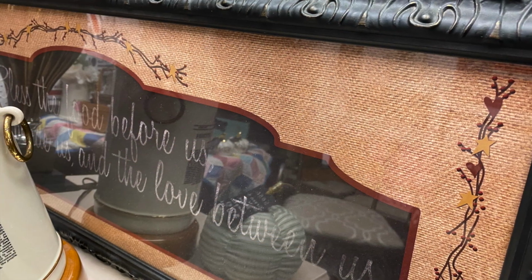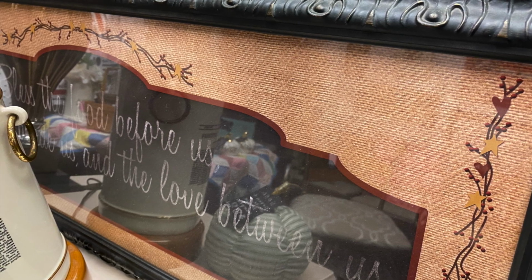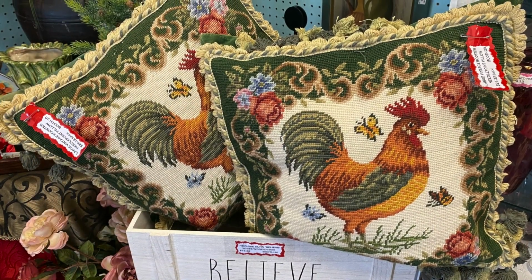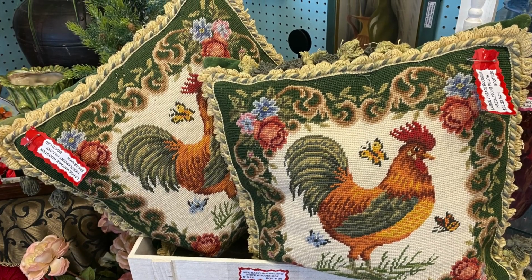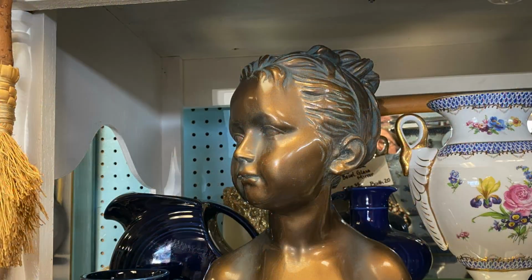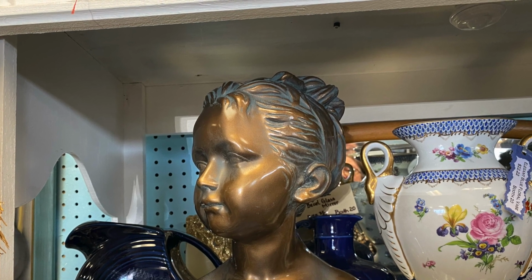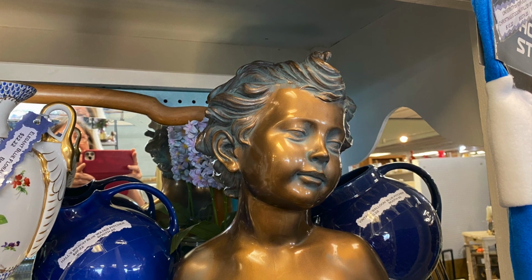Then here was a good sign. I like that real well. I thought that would look good in a dining room. And I loved these rooster pillows. I'm not sure if they were hand done, but they were gorgeous. And they had several busts. I saw quite a few, but this little girl was particularly pretty. And then there was a little boy on the other side.